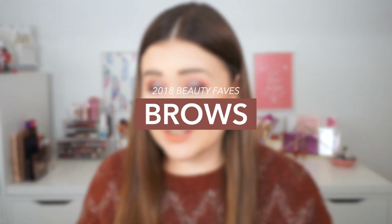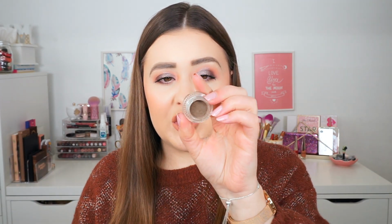Moving on to brows, I don't have anything new. I still love my Colourpop Brow Color in Dope Taupe, and I also am still using my Colourpop Brow Wash Gel to set them. It is what I used today. And they're still my favorites. They're affordable, they're crazy good, and I would highly recommend them. So the brow color I have in the shade Dope Taupe, which is perfect for my eyebrows.